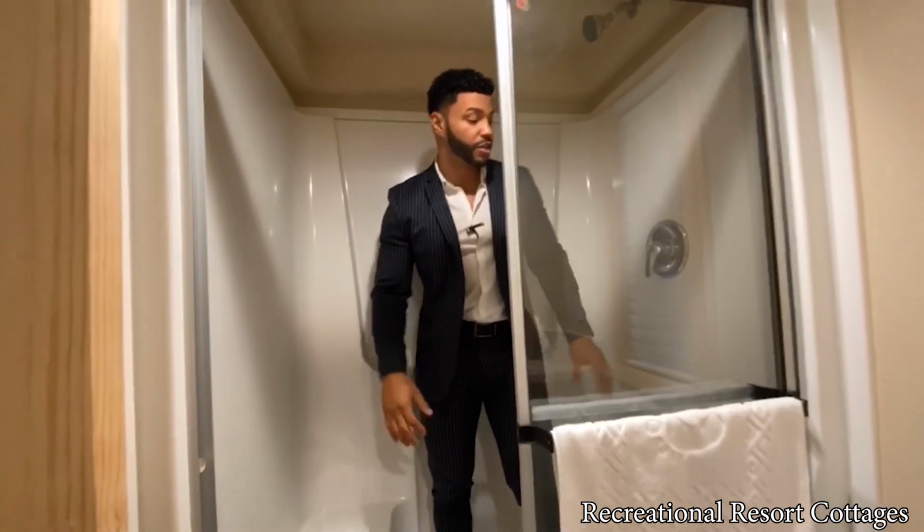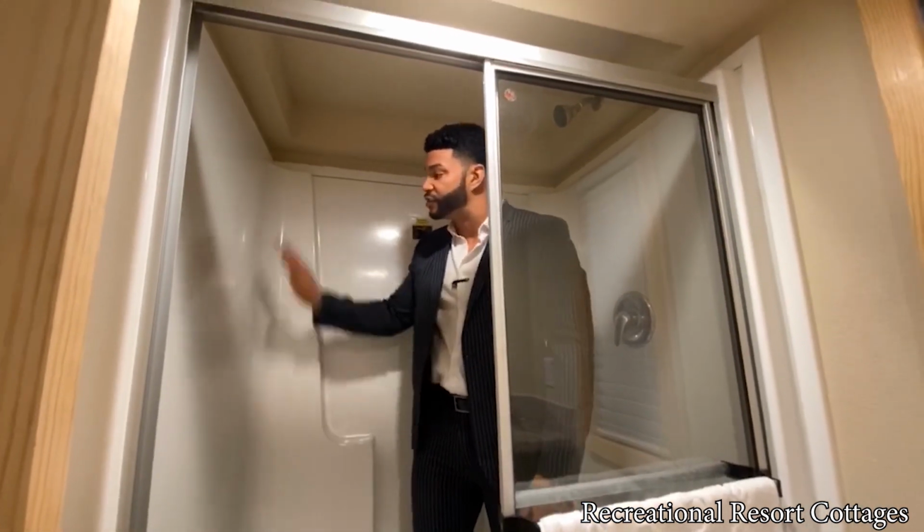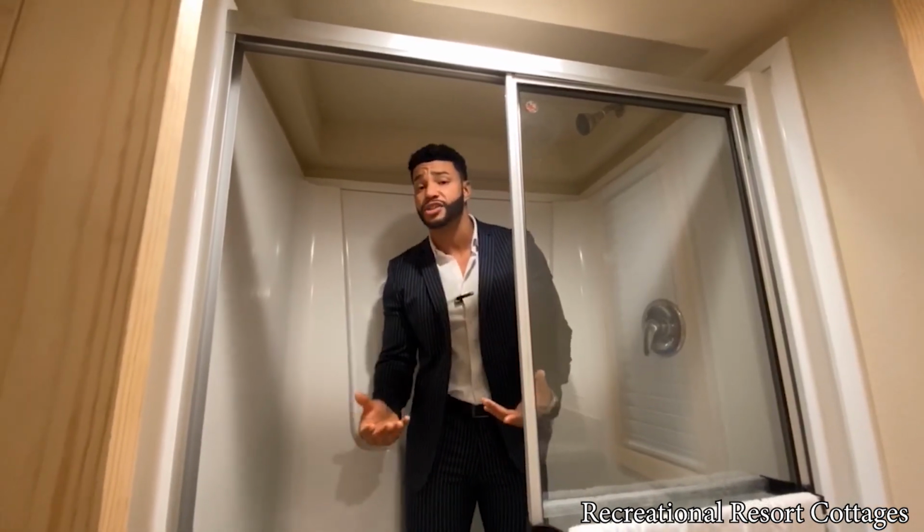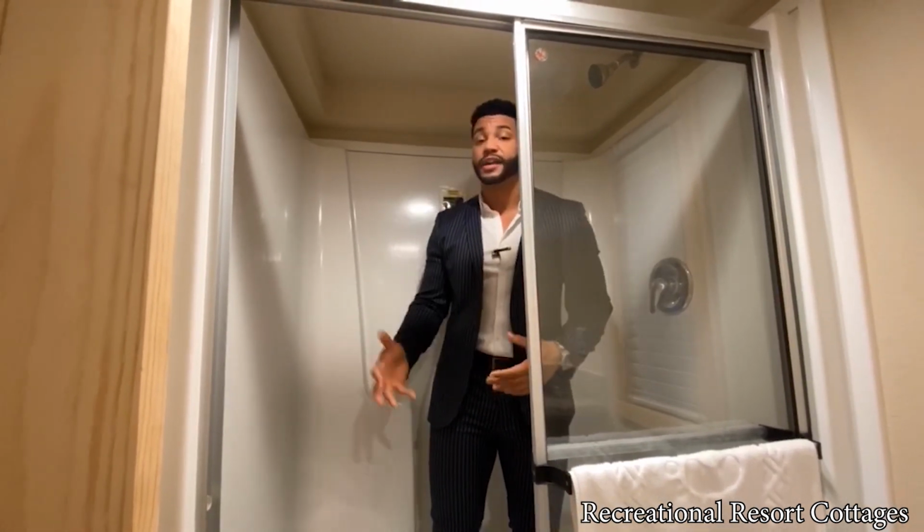And then we've got the standard fiberglass shower. So what's great about this, it's easy to clean. You just wipe off the dirt and grime. It's a little bit easier. Some people prefer it over the tile shower, and it saves you a little bit of money at the same time if you're looking to go in your tiny home and build one from scratch or possibly purchase this.